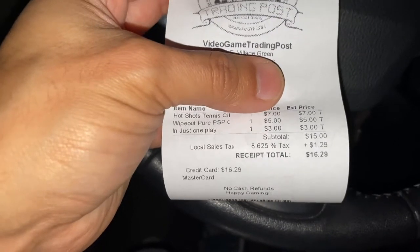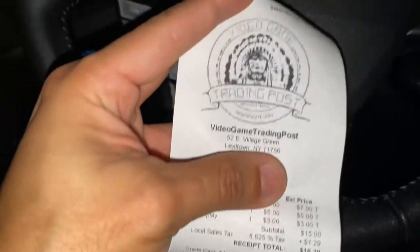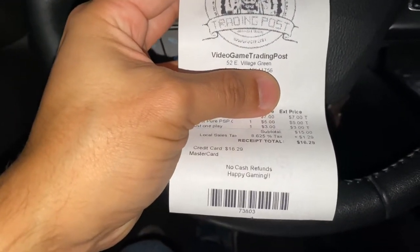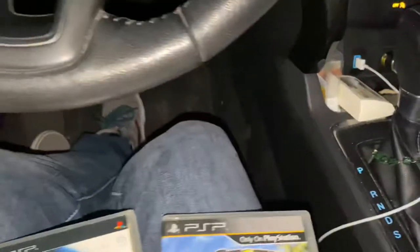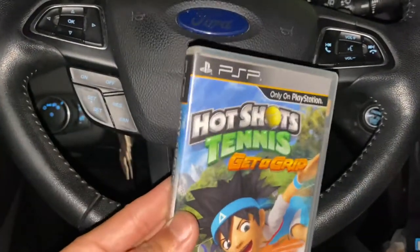A little movie that I found there, a UMD movie for the PSP. I was looking for PS Vita games, but they didn't have much of a selection. And there it is. Happy Gaming, no cash refunds. But the prices were pretty decent. I found Hot Shots Tennis: Get a Grip on the PSP.